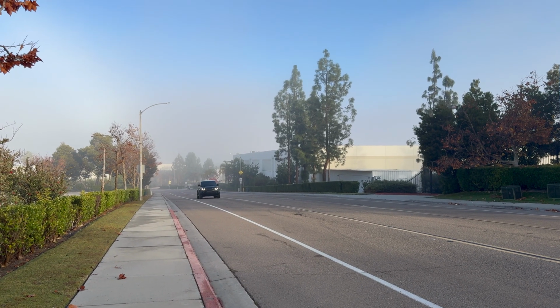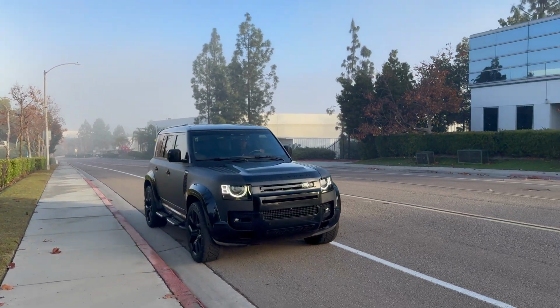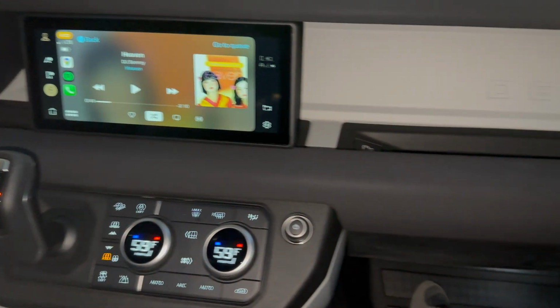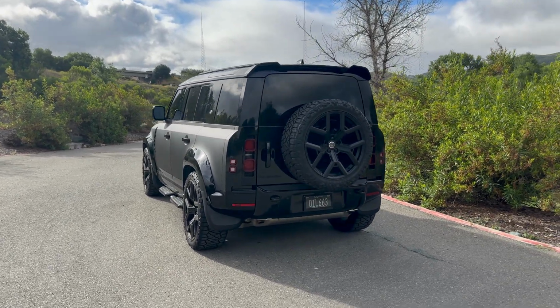Besides that, I haven't had any other problems with this truck until about 2 months ago. My battery had to be replaced. Because the truck is still under warranty, I did not pay anything. So for several months, I had a notification for a software update over the air. No matter what I did, the car wouldn't update, so I just lived with it.